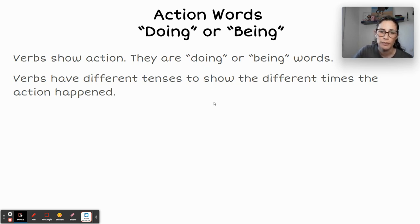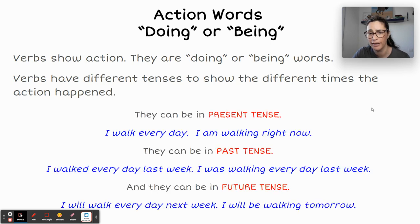So verbs have different tenses, right, to show different times the action happened. What is that? It's just telling you when it happened. The tense. Really quickly, we're going to look at present, past, and future. We're not going to get too much into it. Simple, continuous, perfect, none of that. We're just going to do present, past, and future, because this is just for us to see quickly what it is, kind of get an idea about it.